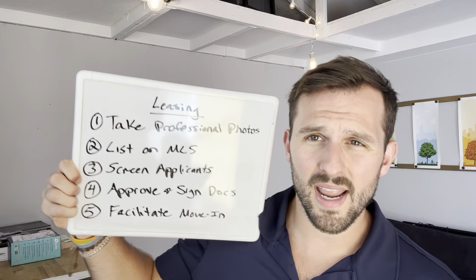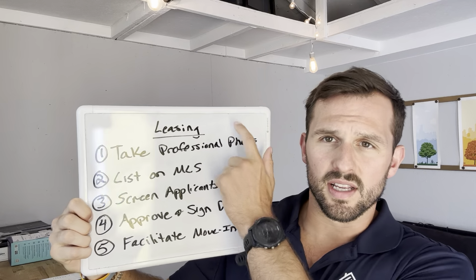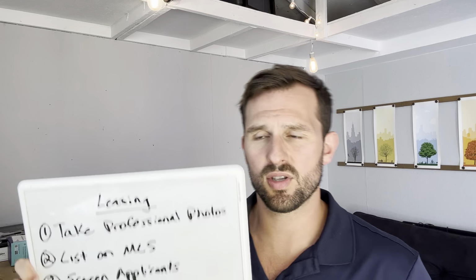So, okay, let's get into this. My handy dandy whiteboard here, my chicken scratches. We got leasing. This is our leasing process. This is after the make ready is done. I've done other videos on make readies and what we need to do during a turnover. So after the make ready is done, this is what we start with.